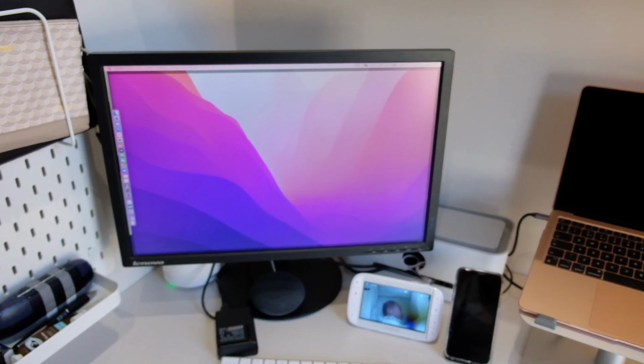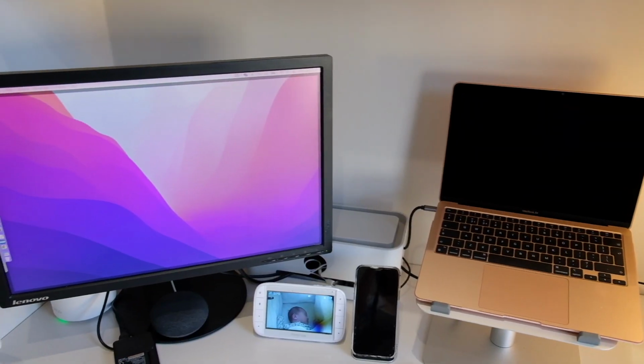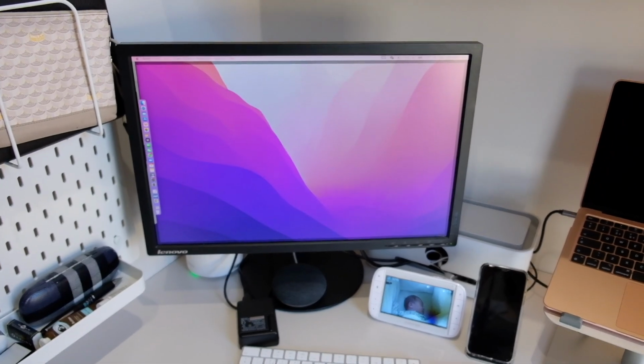For the desktop, of course, the screens. I am using a MacBook Air at the moment to do my video editing. Alongside, I have an additional monitor for screen extension.